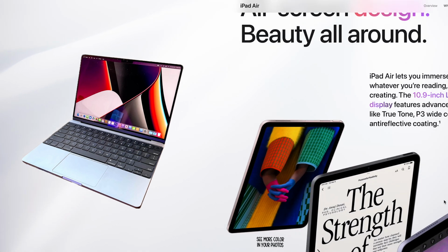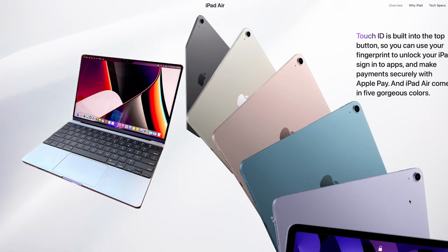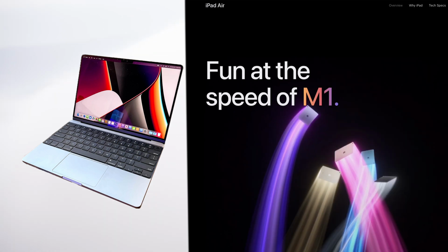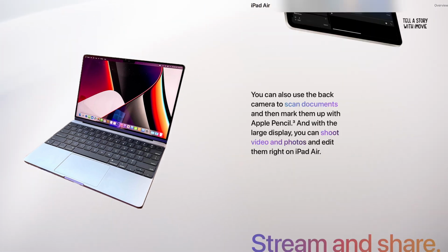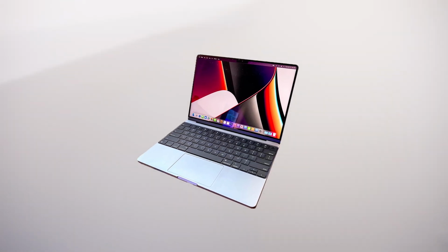So I think that if Apple brought the 12-inch MacBook back, it would disrupt the sale of iPads. It has the same form factor, it's portable, powerful, already comes with a keyboard so you don't need to buy it separately, and it can run all the full-fledged apps that you can't on the iPad.